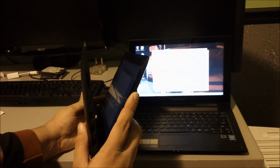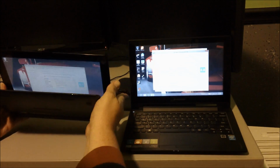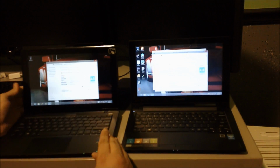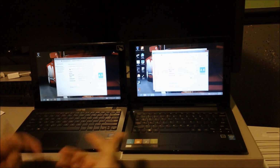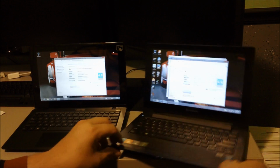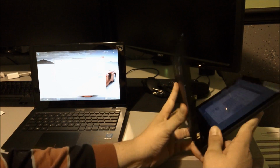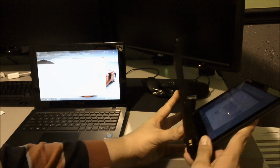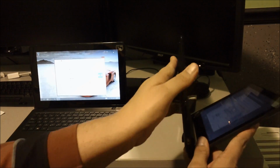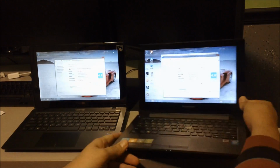Get a profile shot there. You can see how it curves up a little bit. The surface, I think, helps reflect the sound better if it's a hard surface. If it's on your lap, it probably doesn't matter. The Lenovo's is a little bit more flush as far as where it touches, and then it's also got an angle out.